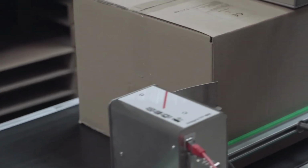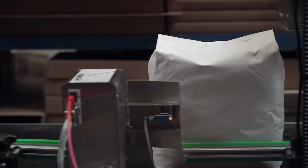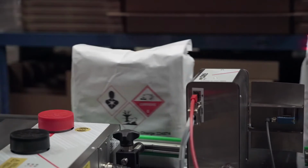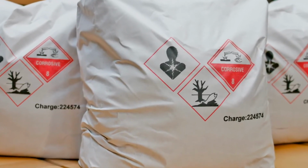Unique is the bicolor print head, which can use two different ink colors at the same time. For example, it enables two-color GHS labeling in black and red with just one device. Other available colors are green and blue.